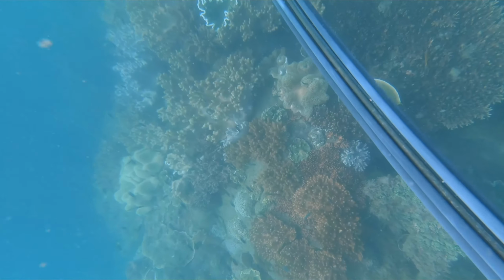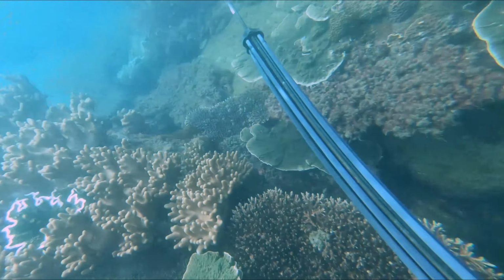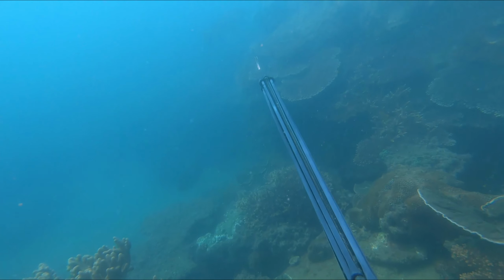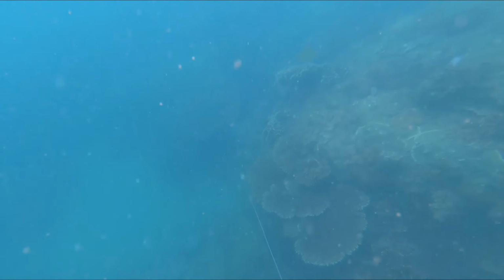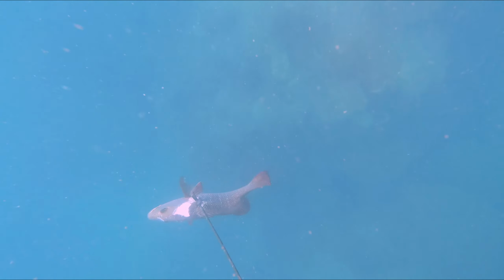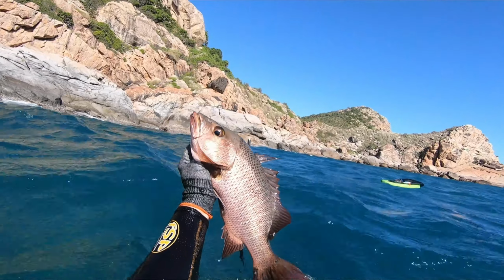I'd seen some big blubber lips, which are a great indicator species, and then I saw this beautiful pair of mangrove jacks and managed to snaggle one. Nice little mangrove jack.